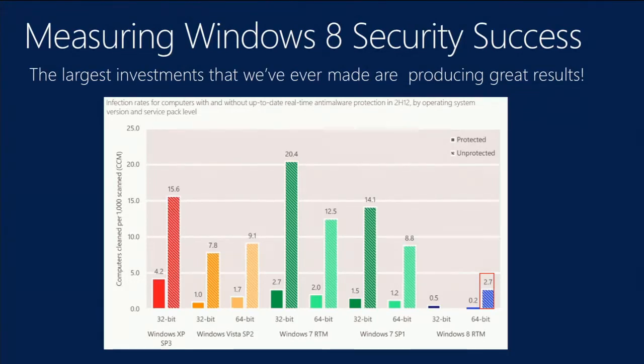But at any rate, that's how the report's organized, and it's based on per 1,000. So for every 1,000 PCs that we're getting telemetry data from, when you're not protected, 2.7 of those PCs are going to have some sort of infection on it. That's on Windows 8. When we compare it to Windows 7, that number increases to about 3 times. So even without an anti-malware solution, Windows 8 is dramatically more resistant to malware.